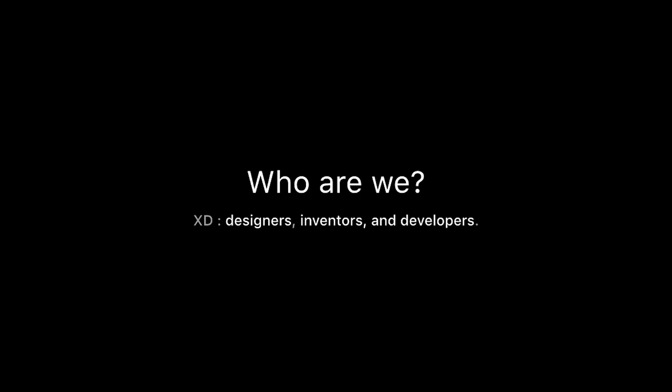There's not many organizations within Adobe that are set up this way, which is both maybe a blessing and a curse for us. Because as designers, we always have our eye on that bigger picture, but sometimes it doesn't always break down that way for us. And so who are we in XD? We're a group of designers, inventors, and developers.